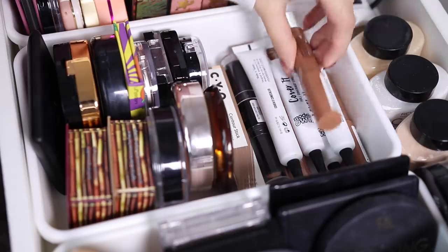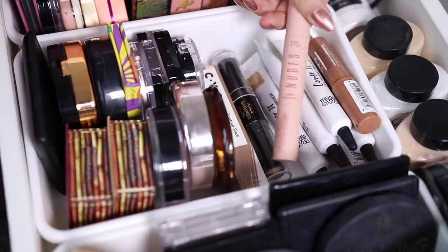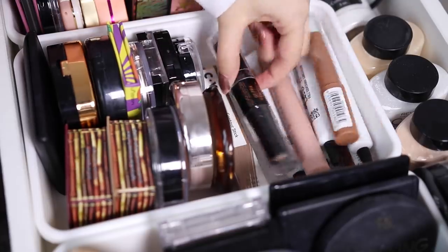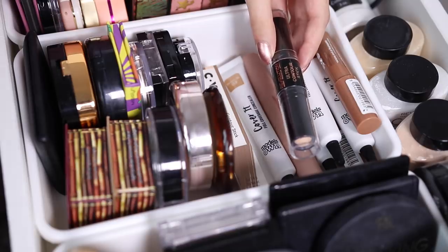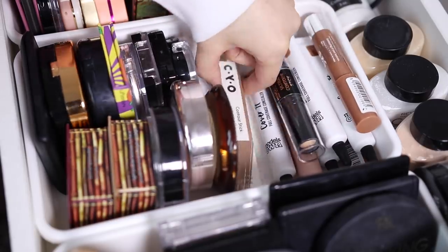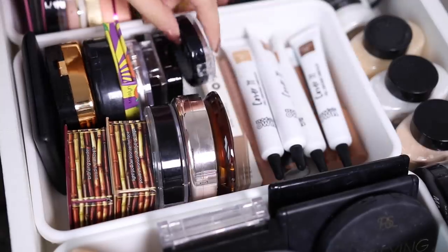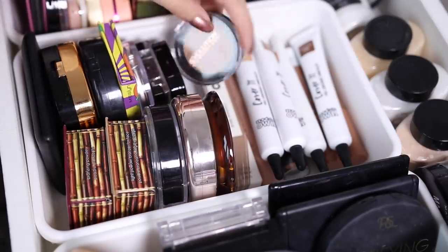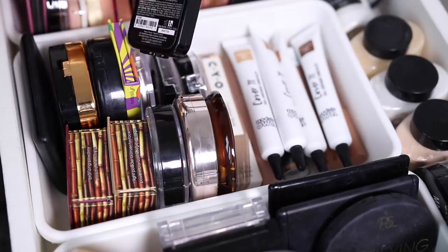Oh, Collection Contour Sticks. I've got two of them, don't know why. I've got a, oh yeah, this is the Primark one. I've got a Makeup Revolution one. And I've also got a CYO contour stick there as well. This is the Makeup Revolution bronzer. We've got a NYX blush.